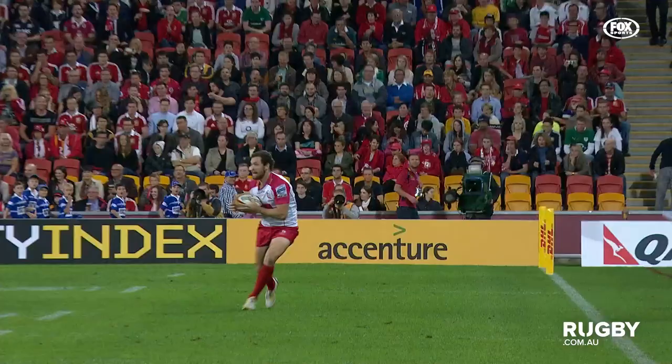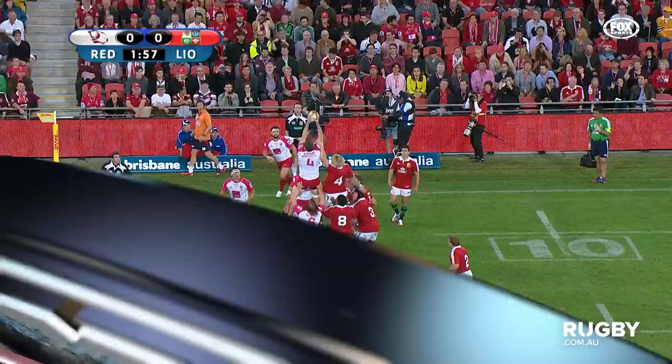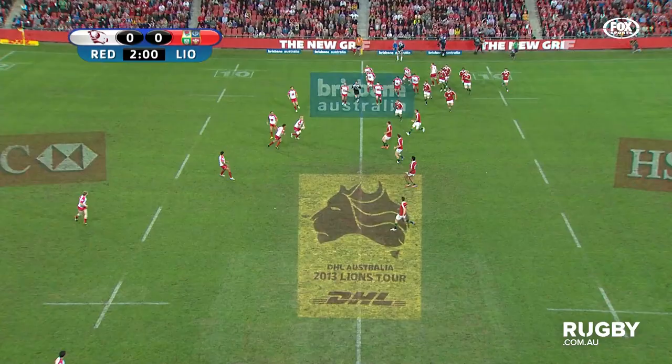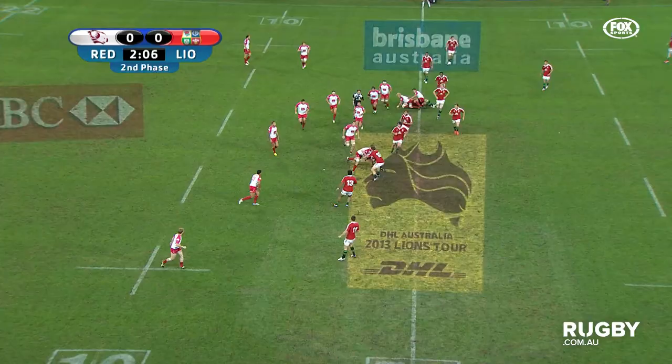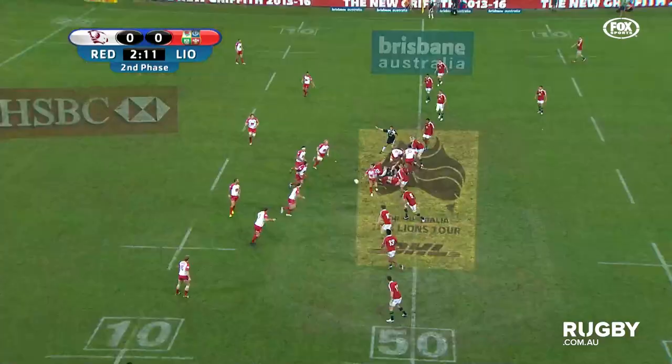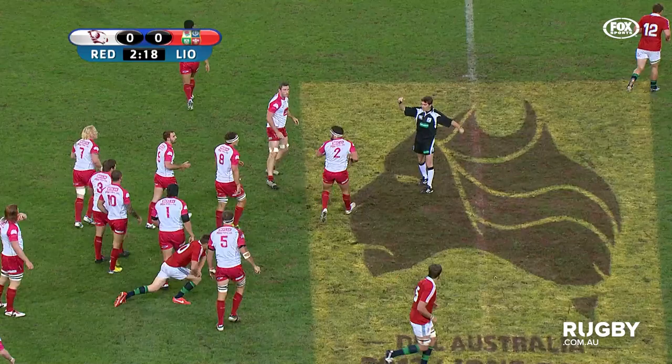Morahan with the kick. It was a beautiful kick. Stayed in the field of play. Robinson. Driven back in the tackle. Wallace Harrison getting an opportunity back in the Reds starting team. Advantage to the Reds now. Get away. Jonathan Davis, it was, interfering at the breakdown.